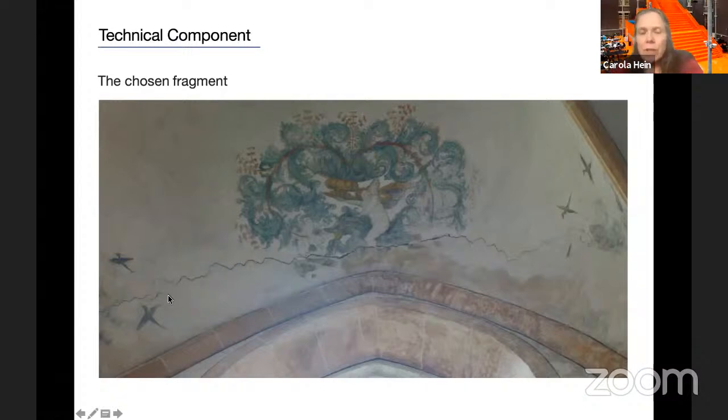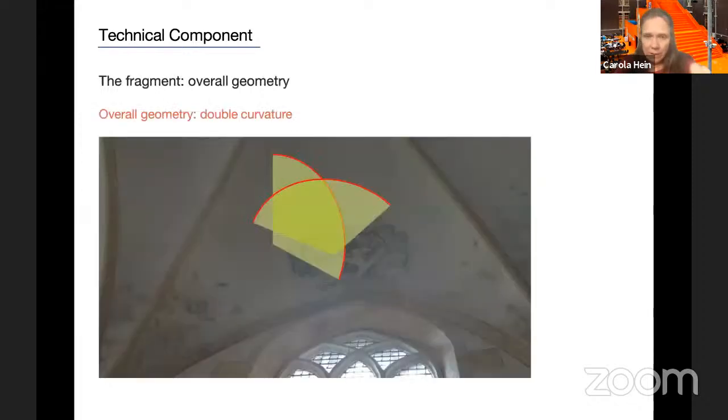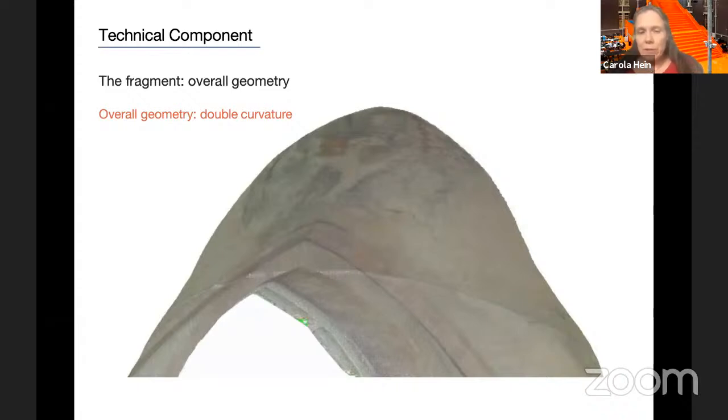So again, due to the collaborations between historians, heritage people, technologists, we then opted to choose this specific area, this little angel here, for our pilot project. The aspects that we chose it for were about the overall geometry. As I said, we were looking for a non-flat surface. It was about the textures of the place, the color, the glossiness. So here, this gives you an idea about the double curvature that we were actually dealing with in that space. And here is the first excerpt of the part that we were looking at.